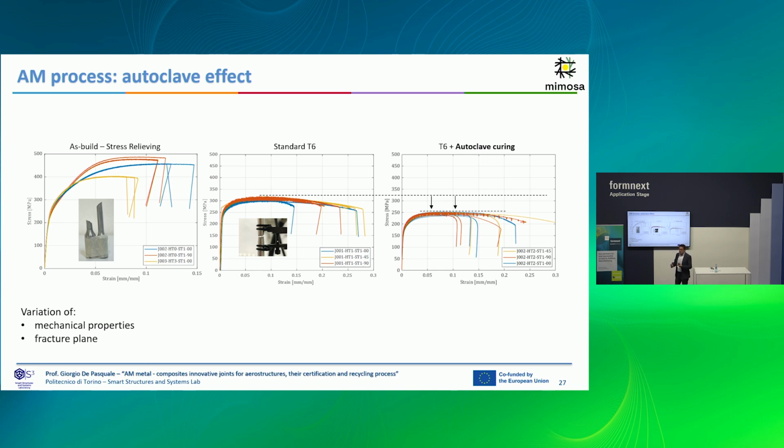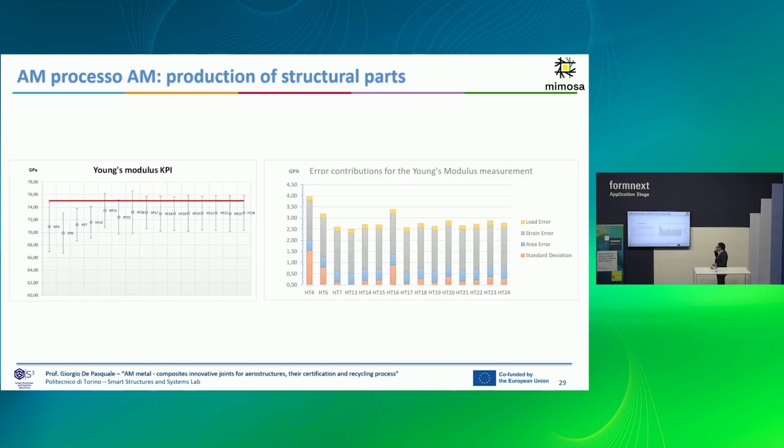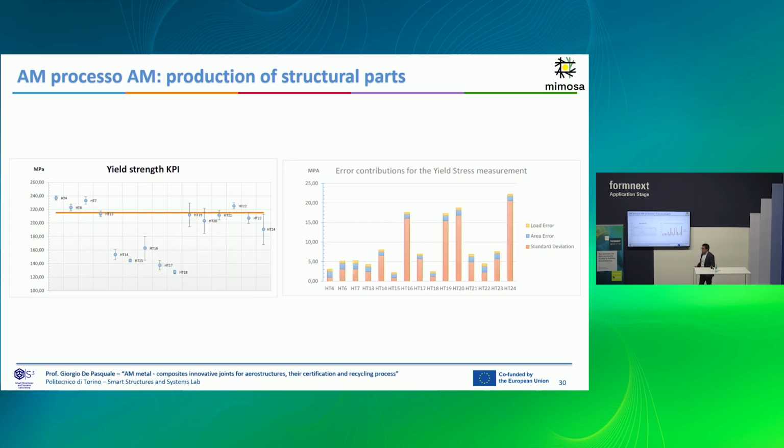And so you must optimize the two things together. That is not easy. Then just to give you a fast view on the tests, there are a lot of tests we did, which is the optimization of Young modulus of the material with the relative error. You can see a lot of bars here. Each bar is an average of 5-6 samples to get some consistent results.